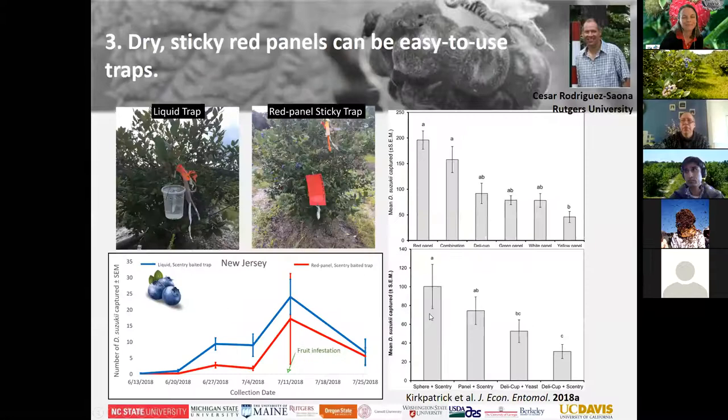To make traps easier to use, we have tested the efficacy of bread panels to capture SWD instead of using the standard liquid traps. In a study in Michigan in cherries, bread panel traps were better at capturing SWD than the liquid traps. In New Jersey blueberries, bread traps and liquid traps captured the first SWD before fruit infestation, thus providing similar early warning. However, studies conducted in various states found variable results. And next.